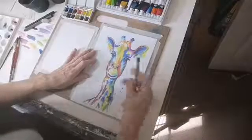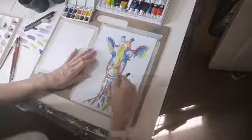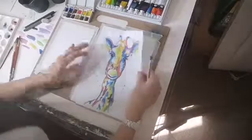It's a lot quicker than using normal tracing paper, because with that you're drawing once, drawing twice, drawing three times, whereas this it's pretty much scribble and go. And then you can use it again. So that's my tip for today.